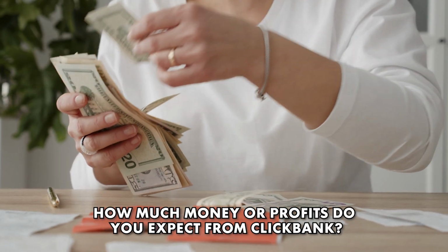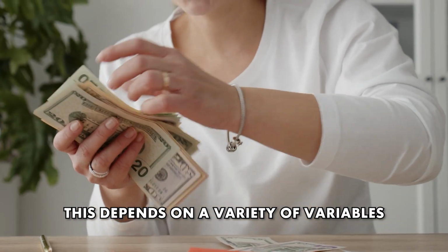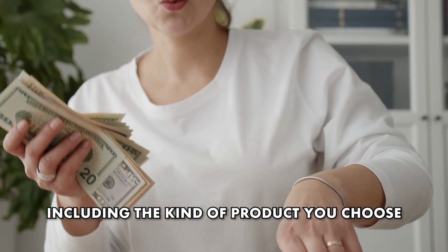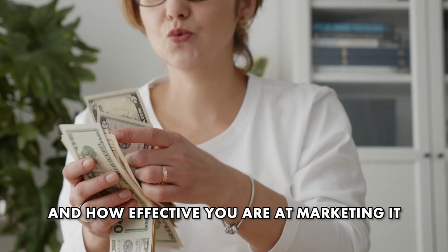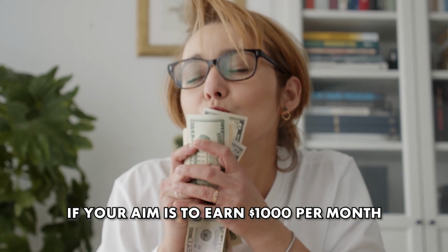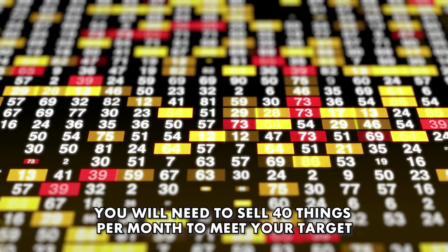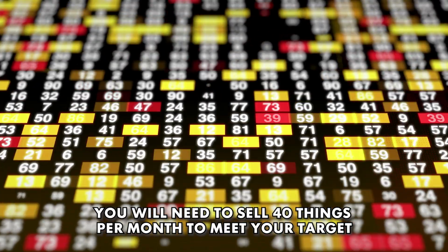Now, how much money or profits do you expect from ClickBank? This depends on a variety of variables, including the kind of product you choose and how effective you are at marketing it. If your aim is to earn $1,000 per month and you choose a product that pays a $25 commission, for instance, you'll need to sell 40 things per month to meet your target.